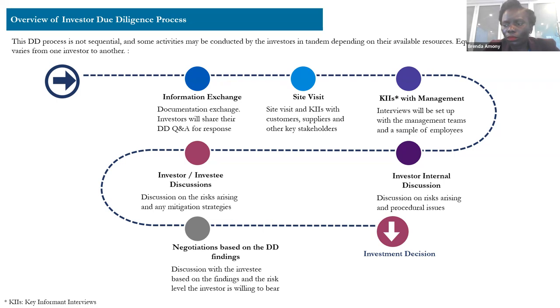What we've heard from various entrepreneurs is that, one, this due diligence process drags on for so long, they ask for so much documentation, and it sort of feels like it's not coming to an end, right? But I would say that what determines how long this due diligence process will be is also a factor of how prepared you are.